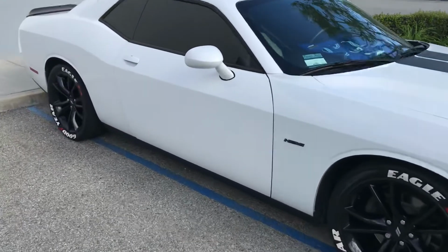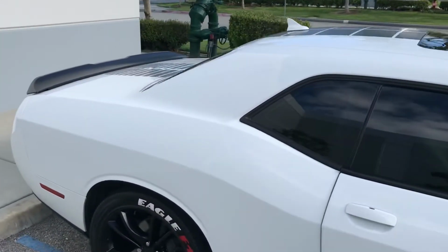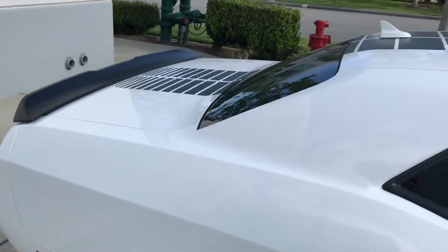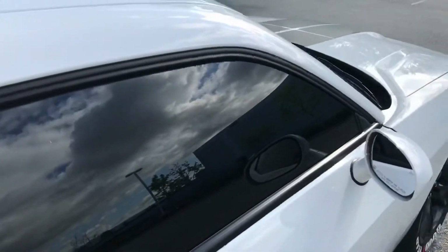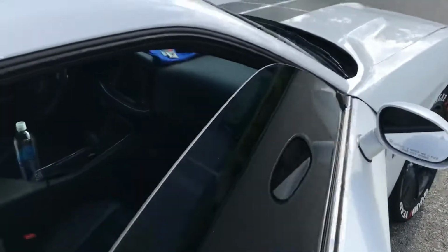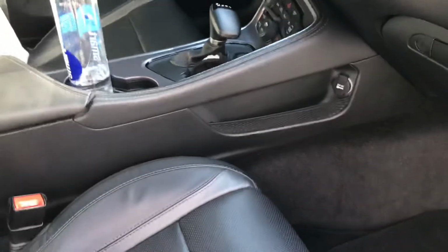But yeah, this is pretty much what I drive on a daily basis, to and from work, just doing the daily stuff. I'll show you guys a little bit of the inside. Like I said, this is an RT. I got the blacked out package where it has the black leather interior inside. It has done a really good job for me.